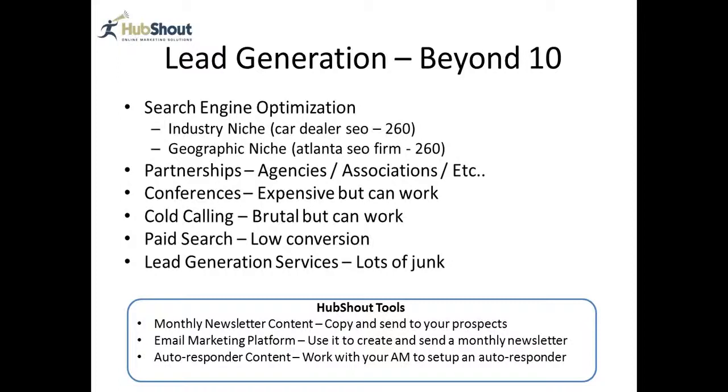But again, I know there are some people in the community here that have actually found that it does work and have found good sources, and I'm sure those are fiercely guarded secrets, but we've been told that there are some good lead generation services out there. We have not been able to find them. They've always been pretty junky.